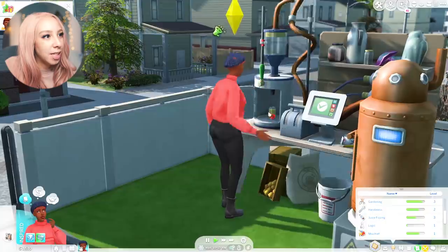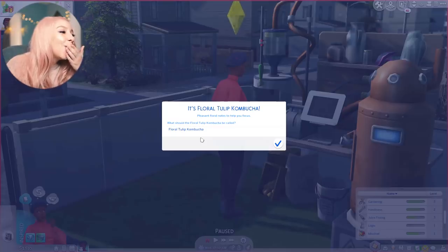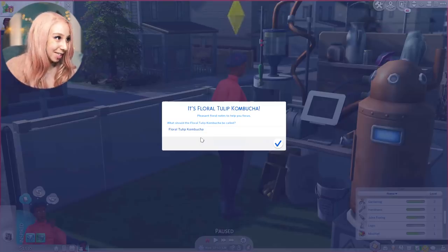Okay, we did a tulip. Oh my god! Okay, wow. So if you want to make kombucha, you make it out of flowers. Shoot.